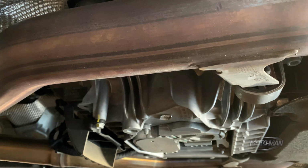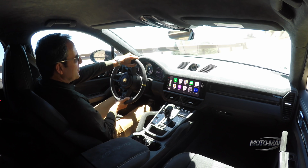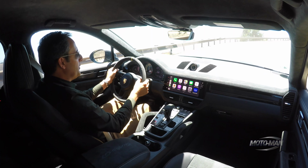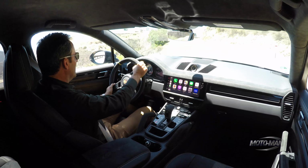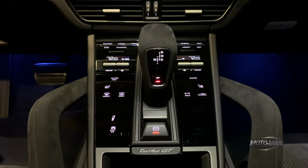Then there's the transmission. We've kind of discussed this in previous Cayenne episodes. This is a torque converter. It is not the dual clutch PDK like we've experienced even in the 8-speed and the Panameras. And here it works well. I haven't had a situation where I've been denied shifts, but I have noticed a different character between basic and Sport Plus modes.